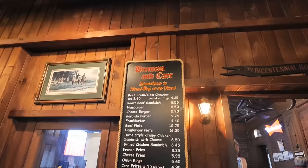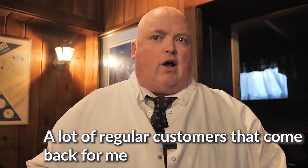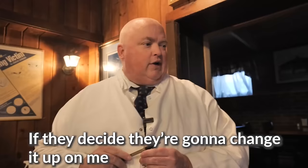The menu here really doesn't change that often, and this is just a classic spot to come to if you're in South Brooklyn. I have a lot of regular customers that come back for me. I pretty much know their orders. I don't even have to ask what they're gonna have. If they decide they're gonna change it up on me, I tell them I'm not gonna serve them anymore. I can't believe it took me 10 years living in New York City to finally try some of these hot roast beef sandwiches, but it was worth the wait.